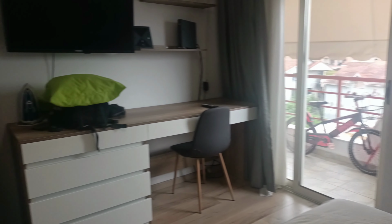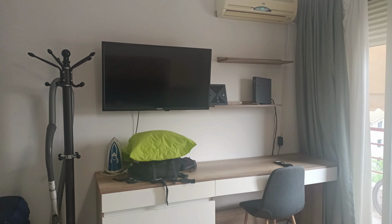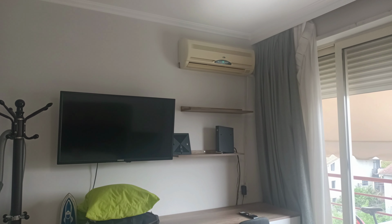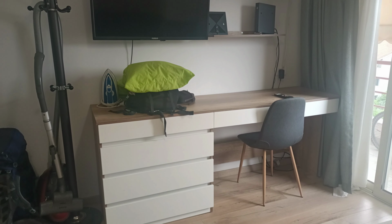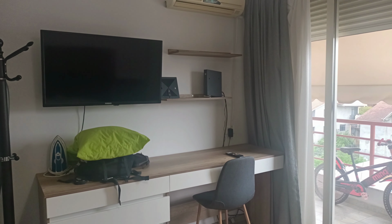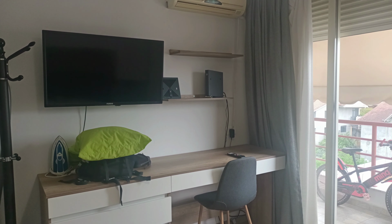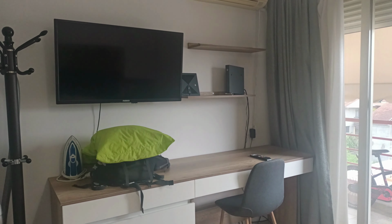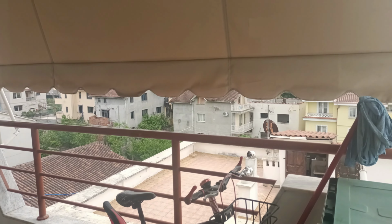And then you have a TV, that one we never turned on. Aircon number 1, a desk, so if you work, you could work from here. Wi-Fi speeds were incredible. It was a download of 97 and upload of 26. You've got the balcony out here, which I'll show in a minute.